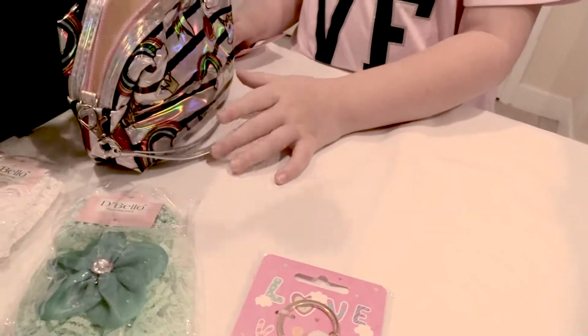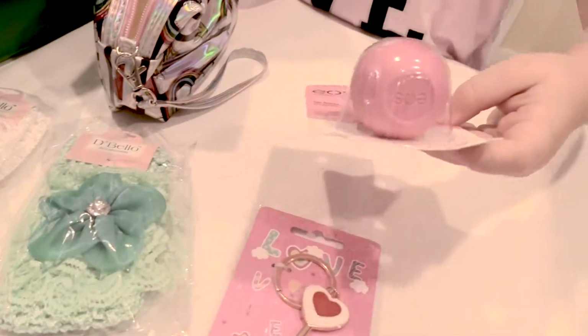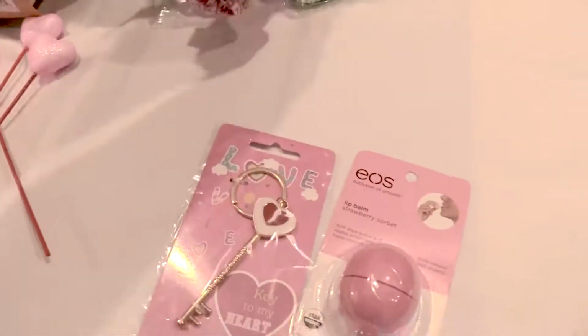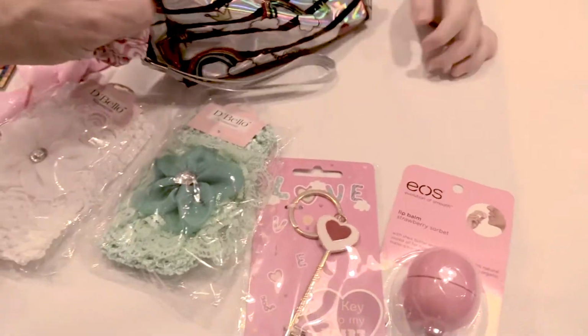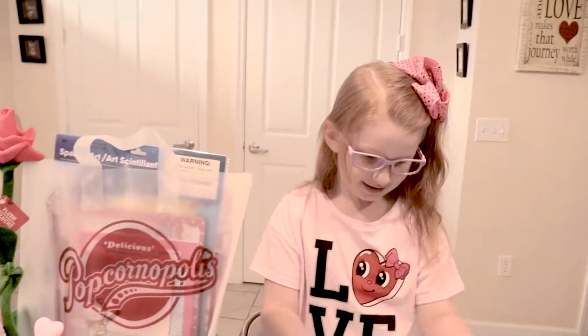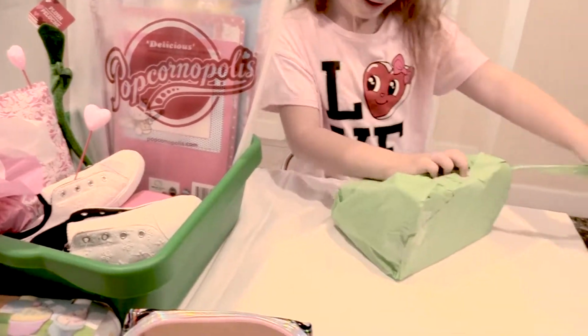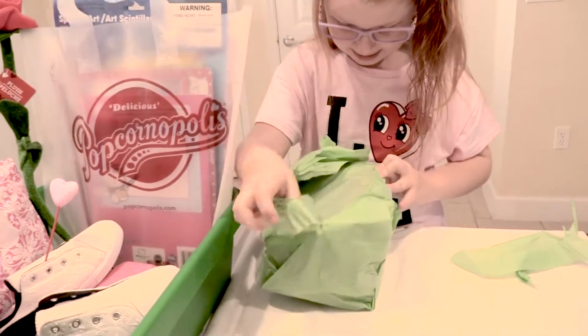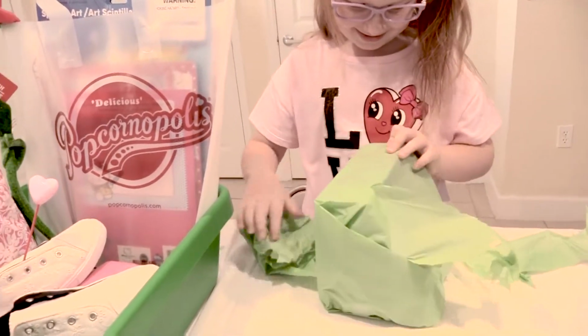What's this? Lip gloss, strawberry. Oh my goodness. That's so cool. Big one. Just opening another one. You got these little heart stuff into everything. What is this? Do you want to see something?